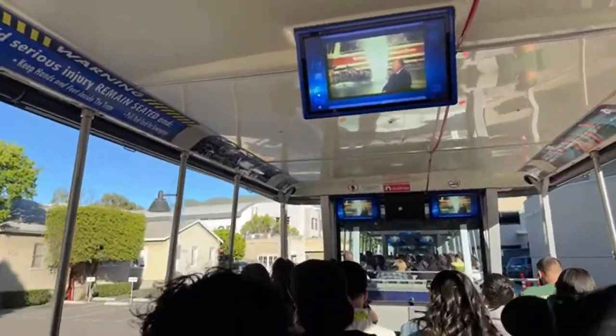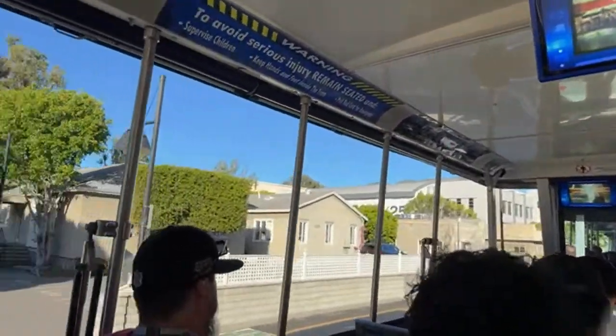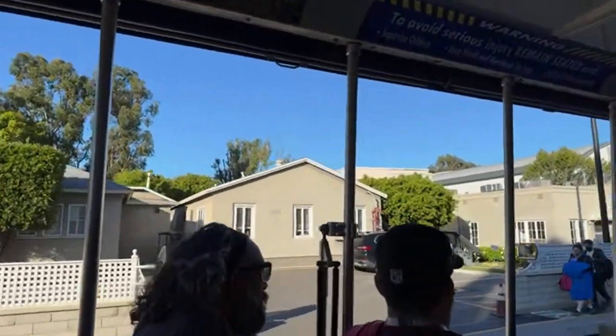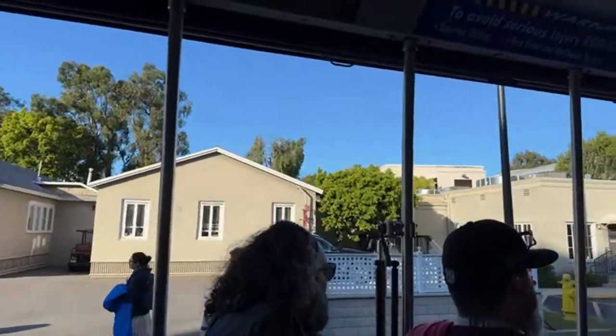If you look on the left side of the tram, we are passing by a familiar silhouette to many people that belonged to Alfred Hitchcock. So we will continue hearing from him now.